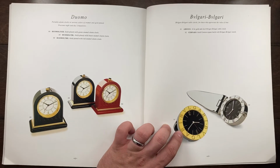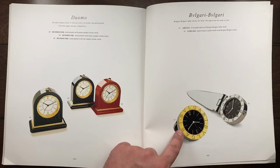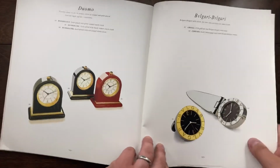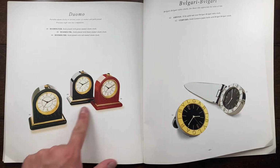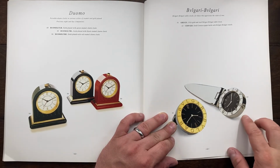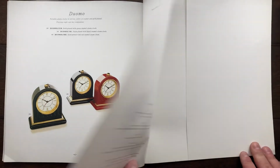Wow, it's been a while since I've looked through this thing. Holy cow. So this desk clock here, if you wanted that, is a solid, thick piece of 18 karat gold. You can see that bezel there is a thick piece of 18 karat gold. Wow. Okay, and then this is gold plated with red enamel. So these are gold plated with red, green, or black enamel. And this is a paper knife. A paper knife with a clock on it. That's interesting.